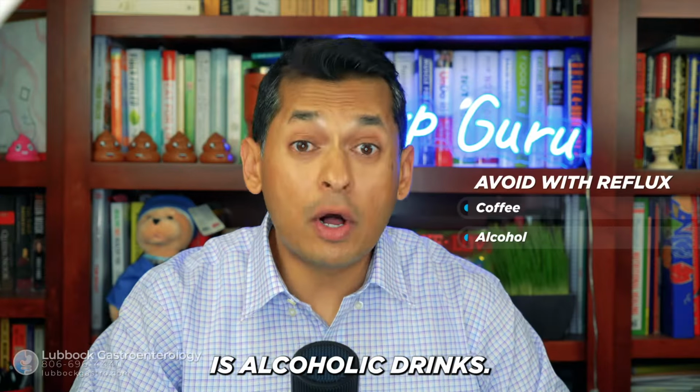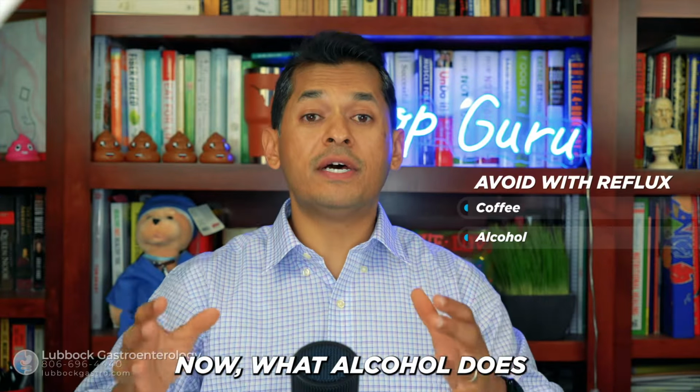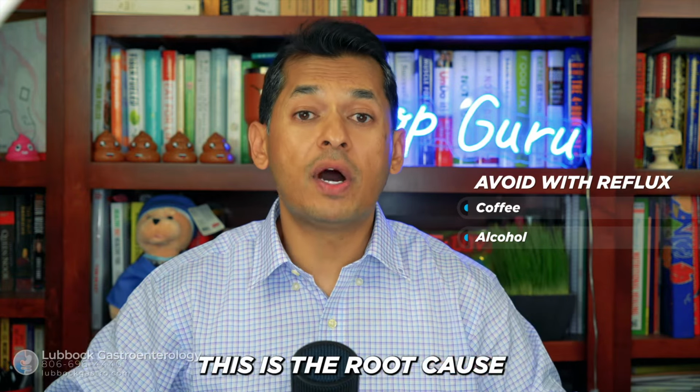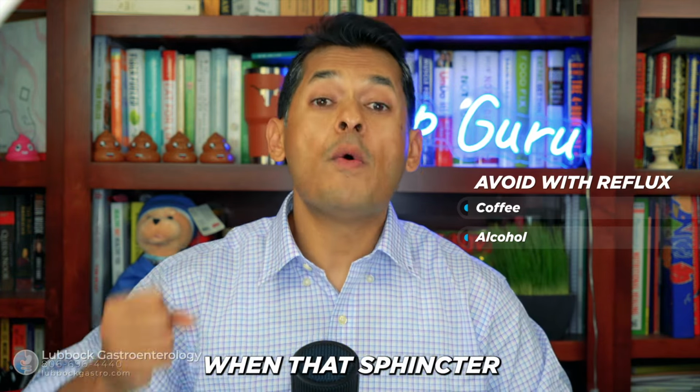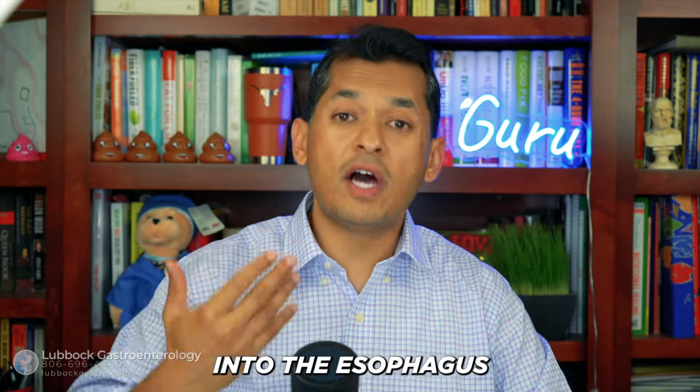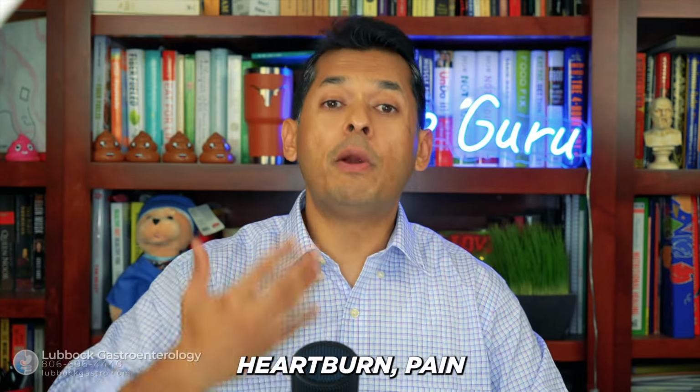Number 2 is alcoholic drinks. Now, what alcohol does is that it helps relax that lower esophageal sphincter. This is the root cause of why you have acid reflux. When the sphincters open longer and more often, it causes acid to go up into the esophagus to cause burning, heartburn, pain, and all the reflux symptoms from this.